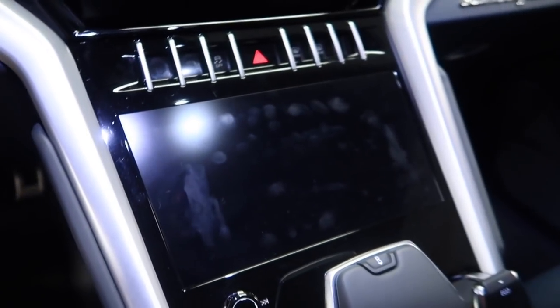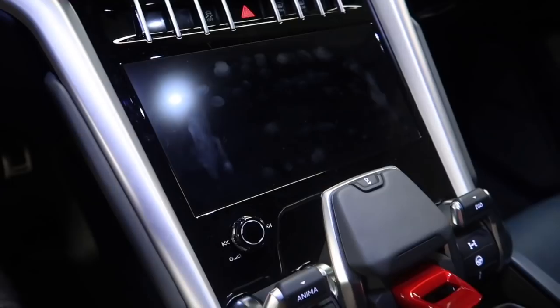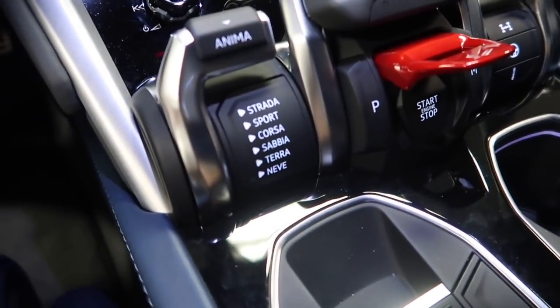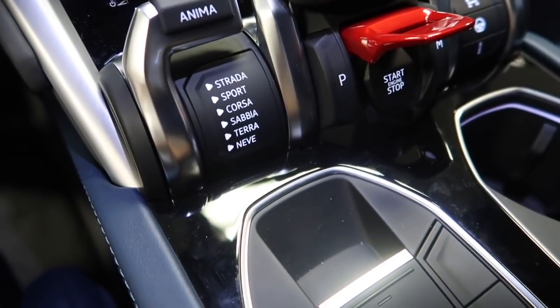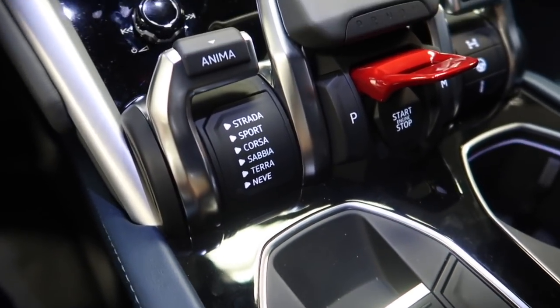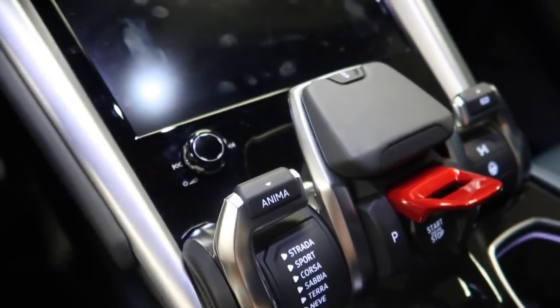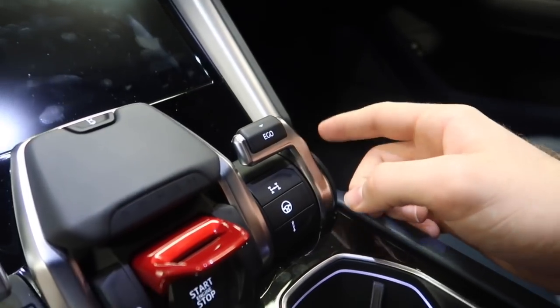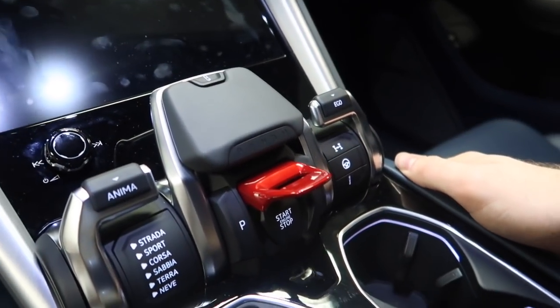And then you can see a lot of people have been probably poking this screen, but I don't think the key's in here. So now we got Strada, Sport, Corsa, Sabia, Terra, and Neve. I don't know what half those words mean, but I know what ego mode means. This is very loud, very loud. But I'm excited to hear this in the future.